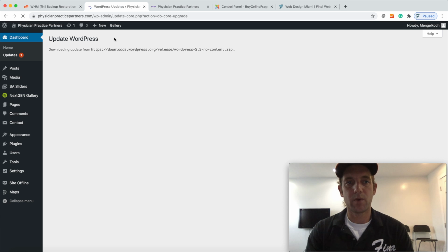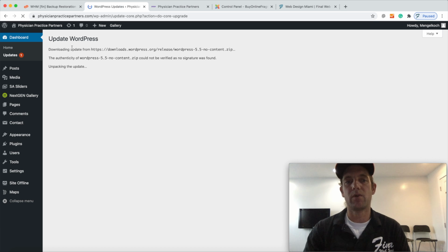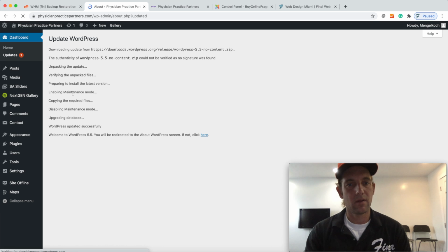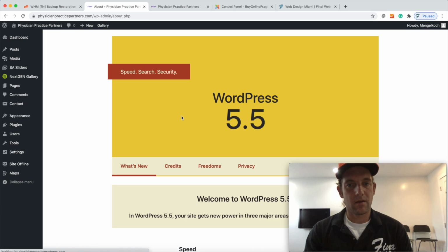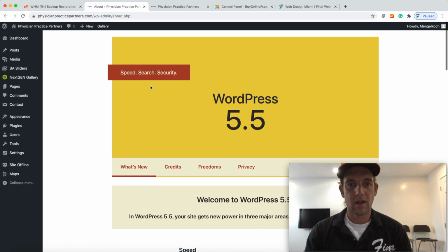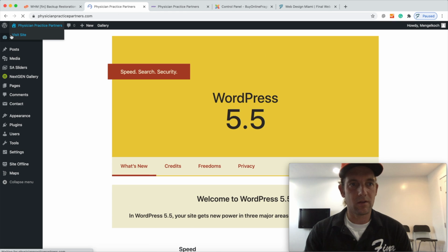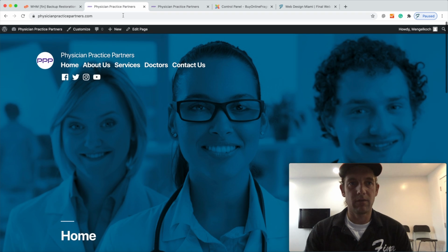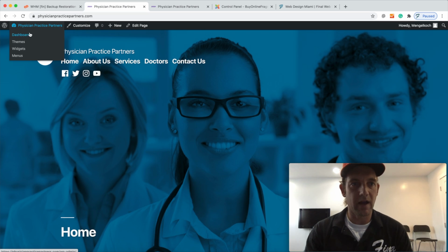However, we're going to update right now to WordPress 5.5. And this one usually takes the longest too, because it's actually updating not just a piece of the website, but the whole core system of the website. So as you see here, it is pulling out all the updates, and here we are, brand new WordPress 5.5. So as you can see now, this website is completely up to date. It should be working great for our client, so hopefully they're happy.